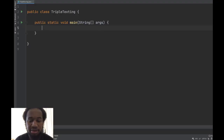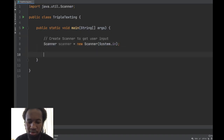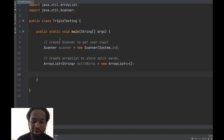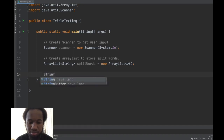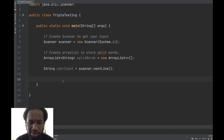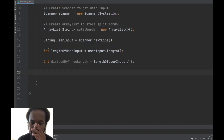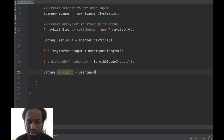I'm going to create a main method, then we're going to create a scanner to get the user input. Once we've done this, I'd create an array list so we can store the split words. Then I'm going to actually get the user input. So that gives me the hello, hello. Once I have that, I want to get the length of the word. Once I have that, I want to get the length divided by three. And basically, I want to get each word. So let's just say first word is the user input substring from 0 to length divided by 3, that'll give me the first word.